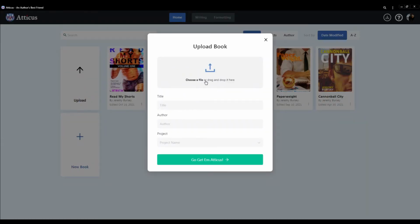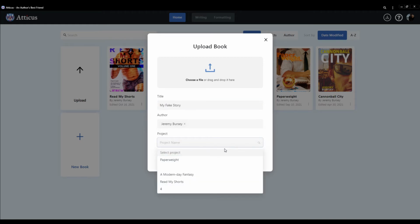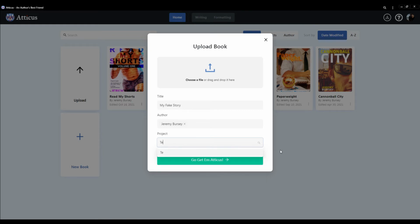I don't have a picture yet, so instead of importing, we'll just create a new one. So this will be my fake story. For those of you who watched my Y-Writer video, I was tempted to bring in the story of the waterbed, Pop Goes the Waterbed, but I think I will do that another time. So this is not going to be a new project. This is going to be a test project.